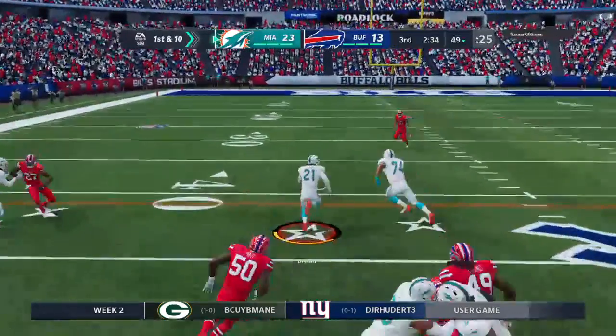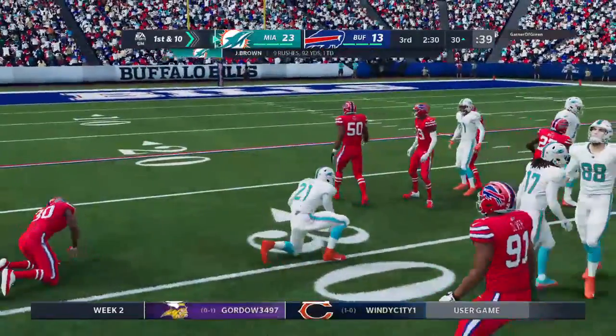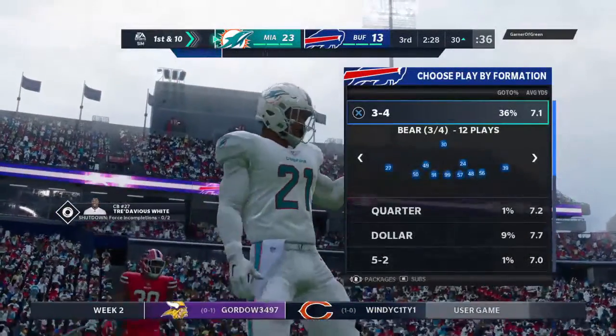And he'll give it here to his running back. He's got the first down and more inside the 40. And finally taken down at the 30-yard line. That's good for 21 yards and a first down.